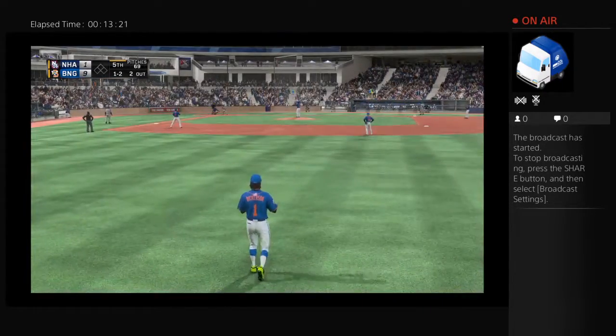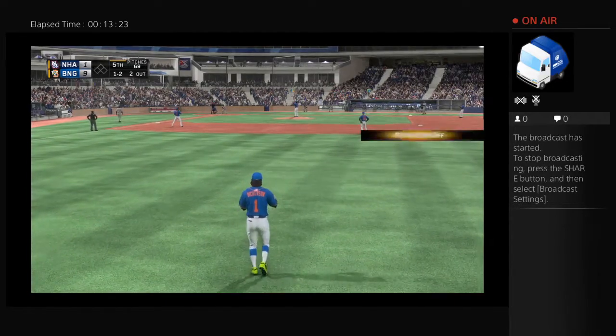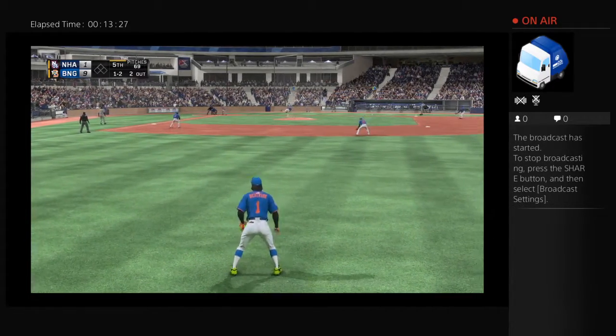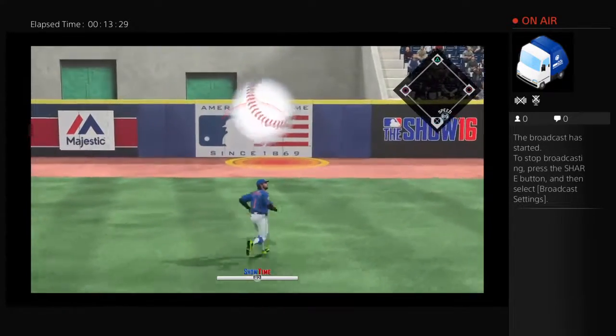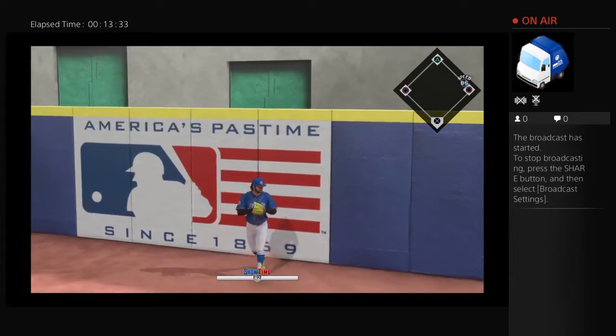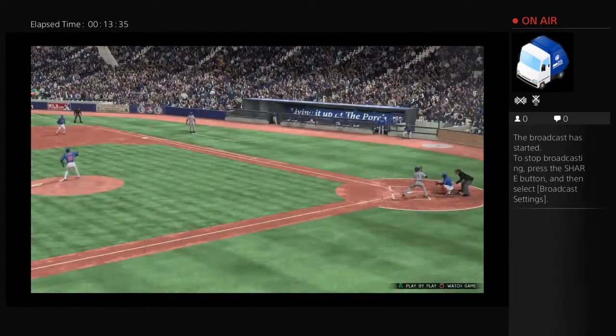In now, Ty Lopez. He drew a walk his first time up. Ready on 1 and 2. High and deep to straightaway right. Dickerson looks up, and this one is gone. A home run.